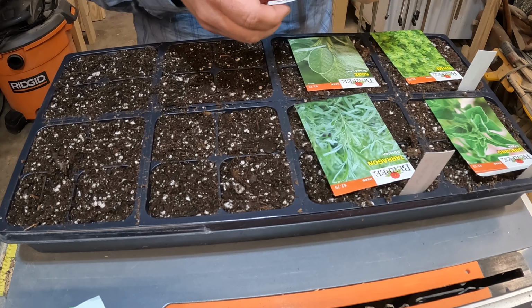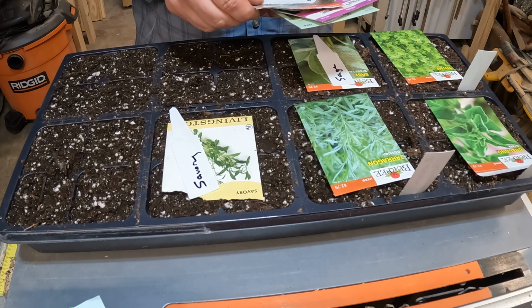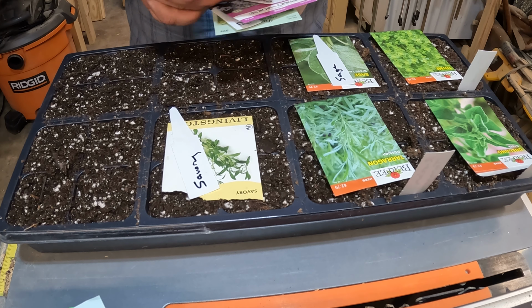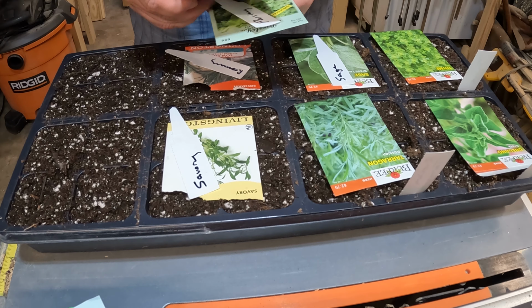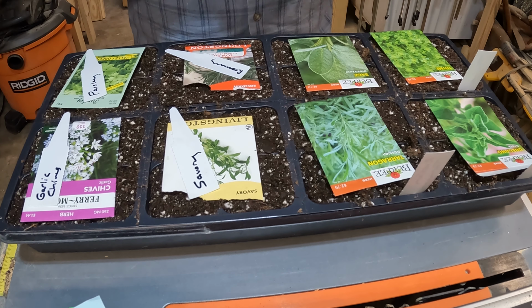Planting plans for today, I have Greek oregano, I have Russian tarragon, thyme, broadleaf sage, garlic chives, parsley, savory, and rosemary.